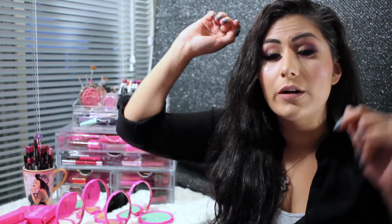I wore that one first. I knew I was not going to use it as an eyeshadow first. I wanted to use it as a damn highlight, and I did. So I wore it to work, and not very many people could tell that I was wearing a green highlight. That's the best part about it.